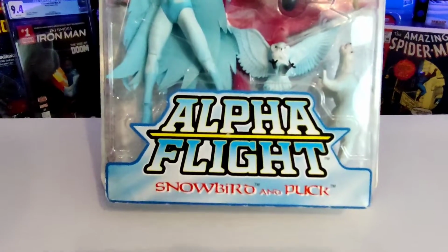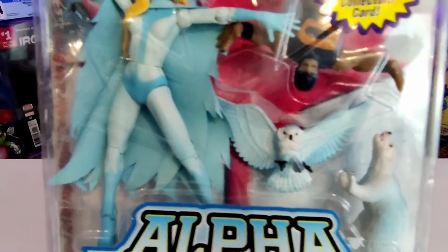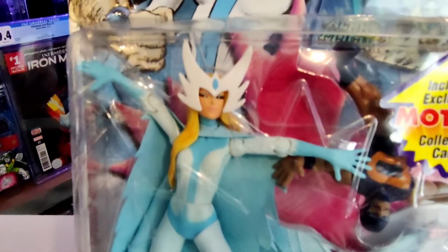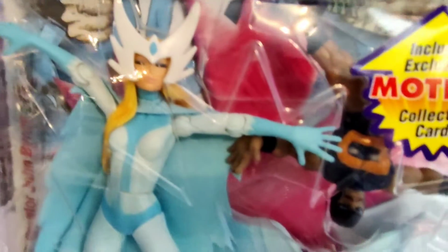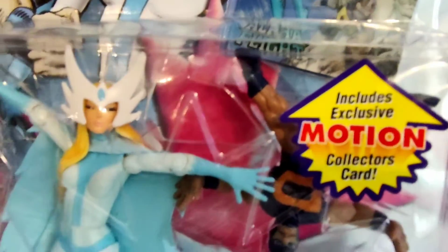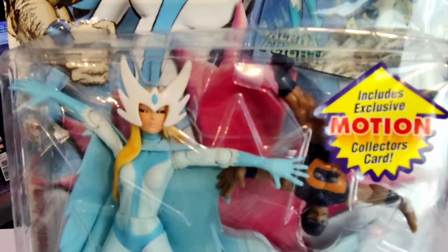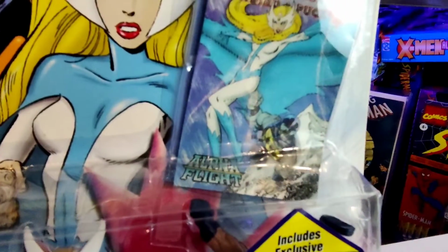Starting off, we've got Snowbird and Puck. Snowbird has the power to turn into animals, which is why we see this owl, and I guess it's like a beaver or something. She's got pretty good articulation in the shoulders, the elbows, the knees, the waist, and of course the ankles. And we get a Puck who has no articulation whatsoever. But they are a really cool set. This is a really cool set of figures.